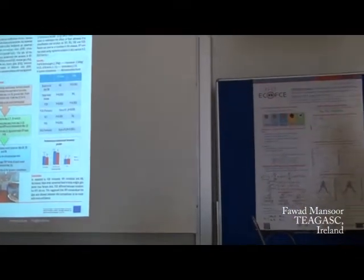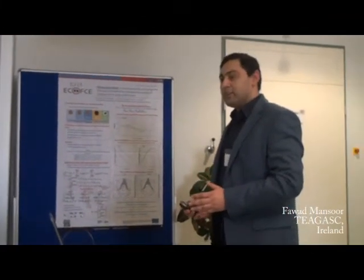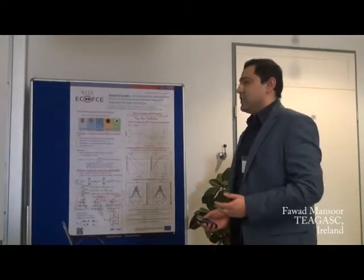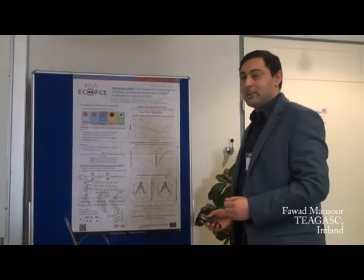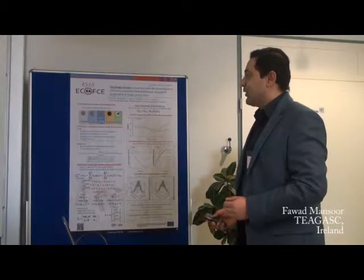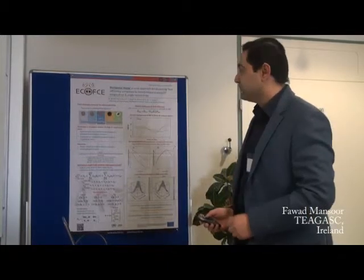Basically, the background to this work is that at the minute there are a number of ways of looking at feed use efficiency, like feed conversion ratio, FCR. That's a more practical tool and it's used by the industry. Whereas the other that we discussed and also debated about is RFI, the residual feed intake.